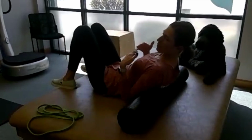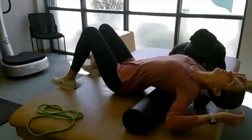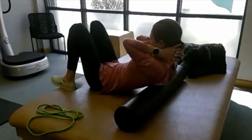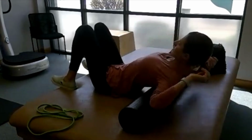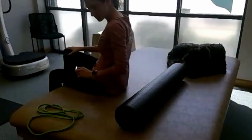And then if you want, some people want to roll up and back. Again, you want to make sure you're rolling while you're relaxed in extension and not here. As we tuck our head forward, that actually puts us back into bad posture and bad flexion with overpressure, which is not necessarily good for us.